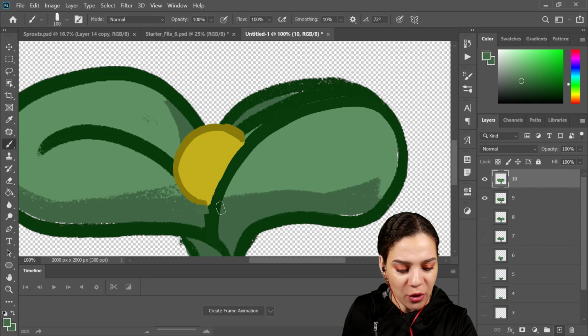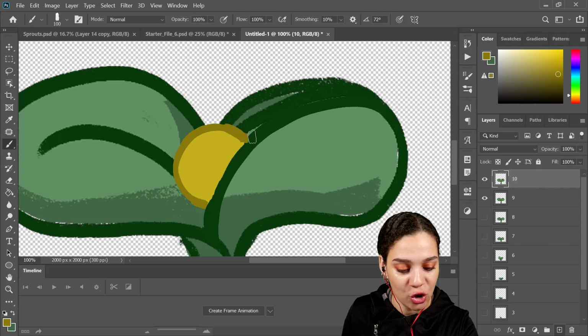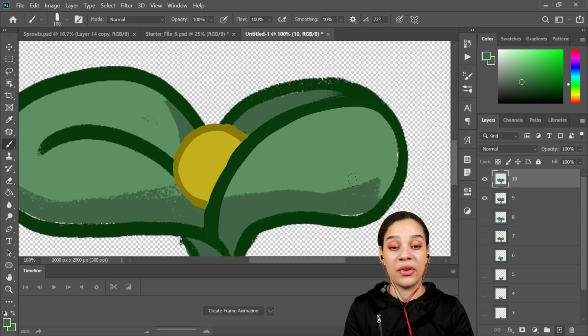And if you really would like to dig into these files and make something more than what I have given you, but maybe you don't know what exactly you should be adding to a frame animation, what steps should you take? I highly recommend looking up reference for what it is you're trying to animate. Maybe you're going to animate something completely different to mine.